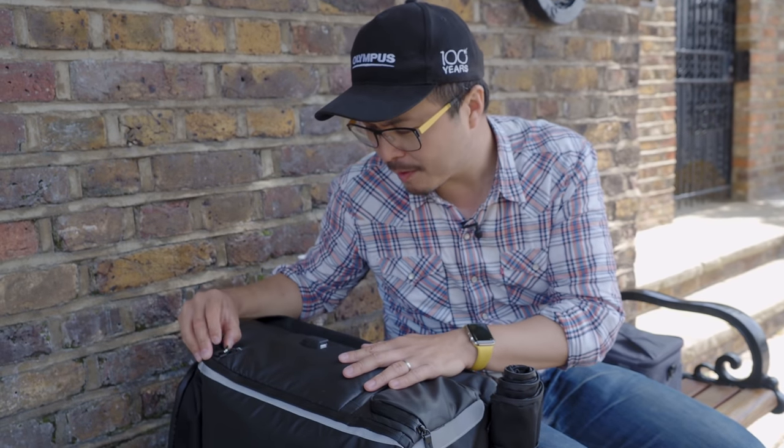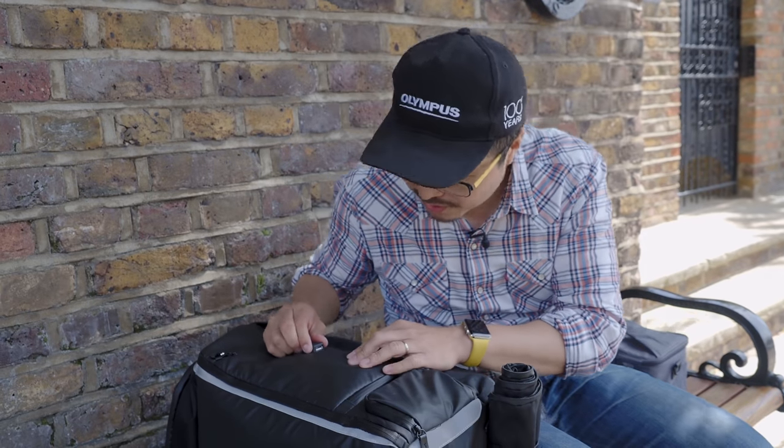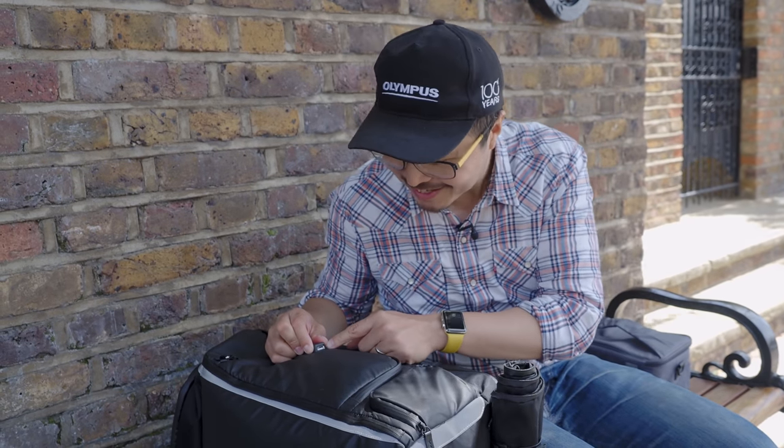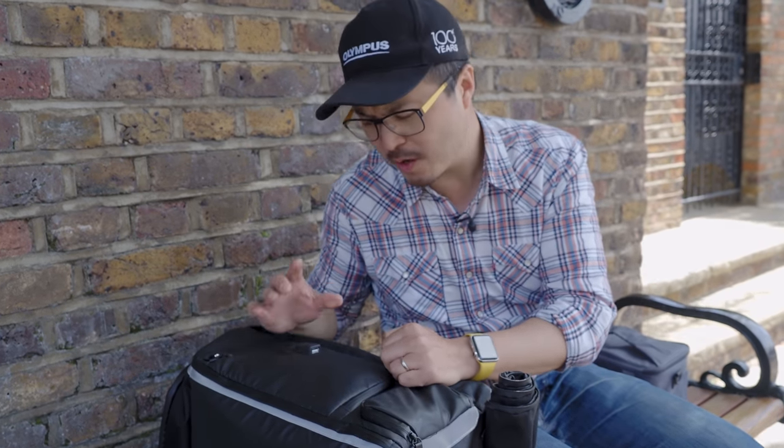But this bit is cool, right? Okay, let me talk a little bit about this. This has a lightning bolt symbol here, which means power. So it does have a USB connection. When I first got it, I thought it's cool, you can charge your things. But then when I plugged the cable in, it doesn't charge.